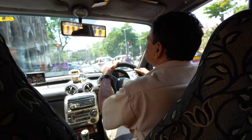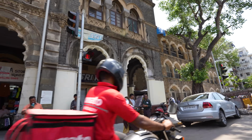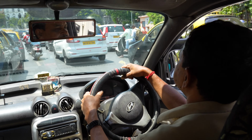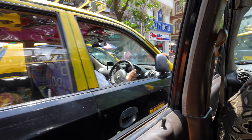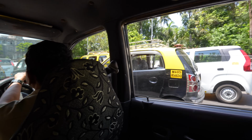The Gateway of India, okay? Okay, jumped in a taxi, heading to the famous Gateway of India, and you truly get the real Indian experience here in Mumbai. Lots of honking, lots of traffic, but that's Mumbai.